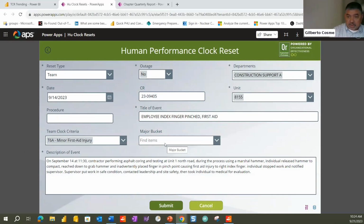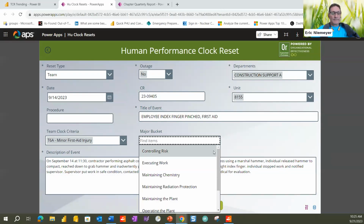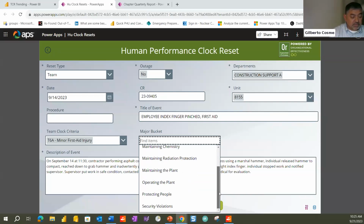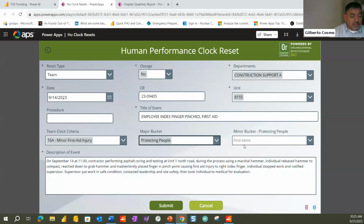So this is where Eric goes talking about the different buckets, right? So in this case, a T6 alpha minor first aid, but again, it could be whatever bucket you choose. For this case, I'm not going to really do anything other than just show you the buckets. So if I click on, say, protecting people, as you can see within Power Apps, you're able to expose fields, hide them based on some action. So there's really like logic, right, that you can write out of the box or with the extensive code that I talked about earlier about Microsoft FX.